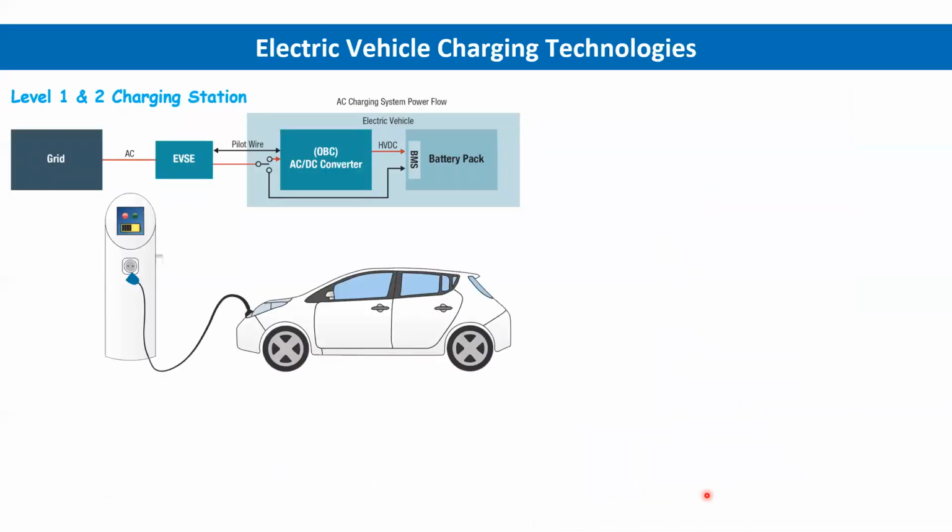In this slide, you can see the overall structure of the AC, and I will also show you the DC charging stations. A typical AC charging station is shown in this picture. As we can see, the AC from the grid is supplied directly to the OBC, the onboard charger, through the charging system, electric vehicle supply equipment. The OBC then converts the AC into DC and charges the battery.